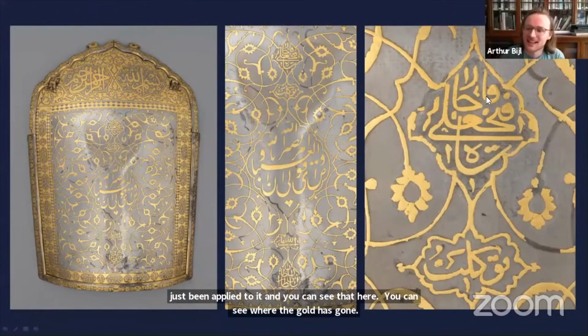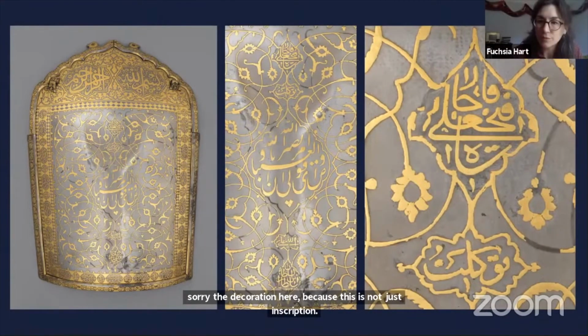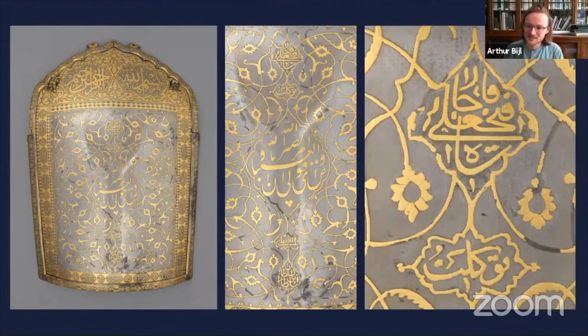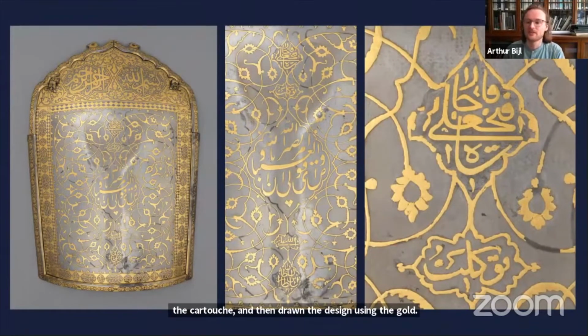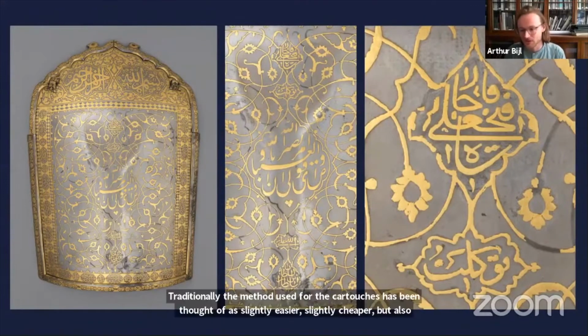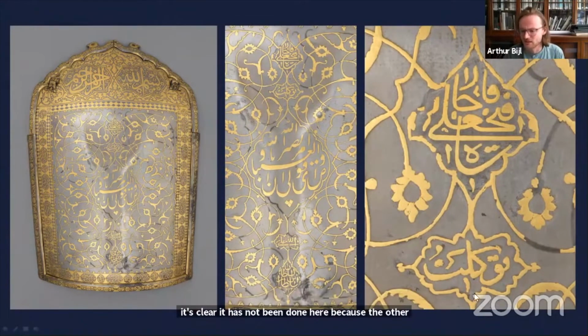However, the small cartouches use this technique slightly differently. They've cross-hatched the entire field of the cartouche, and then drawn the design using the gold. So it's a subtle difference, and one skill doesn't necessarily translate to the other skill. Traditionally, the method used for the cartouches has been thought of as slightly easier, slightly cheaper, but also not getting the same results because your background, of course, remains cross-hatched. In theory, it's possible to polish that off, but it's clear that's not been done here because the other cartouches, of similar size, show none of that cross-hatching, as you can see here in the smaller, the Quranic, I think, inscription.